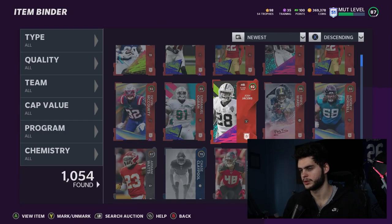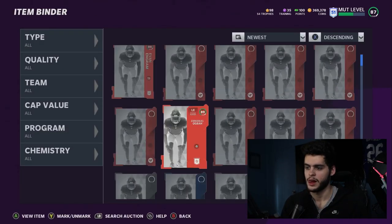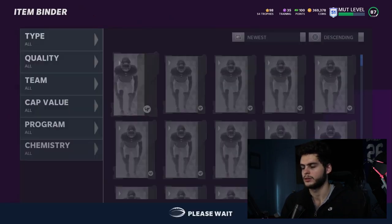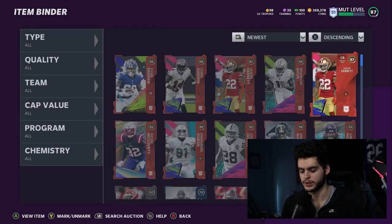Let's see. Josh Jacobs is 75,000. Emmanuel Ogba is like 15K. Oh, 24K. Okay, 24K. Devin McCourty is 72K. All right. Hines Ward was huge, man. That was huge. Jason Verrett, let's just average these in like 11K. I got 2 of them, so that's 11K times 2. Okay. Let's see what else we got.